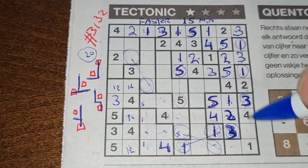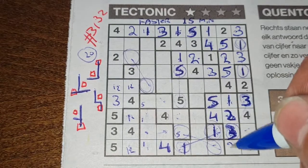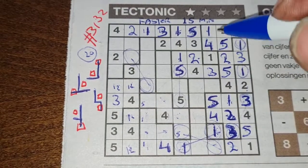2 boxes left in this L-shaped area for the numbers 2 and 5. We see here 2, no 2 there. 2 should be here, and a 5 goes there. Alright.